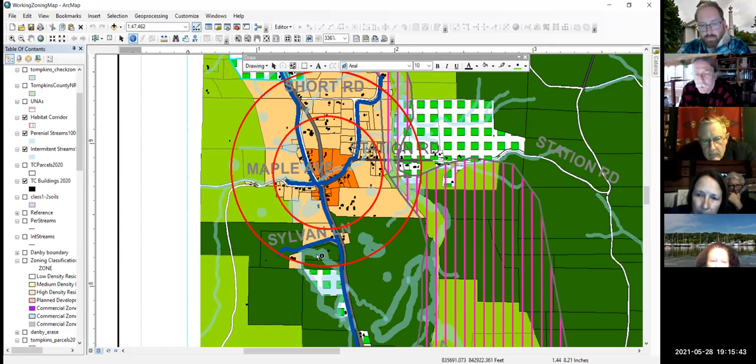In general, properties known to have conservation easements, were they singled out for dark green or just merged into whatever? No, we're not changing the zoning based on easements, only ownership. So if Finger Lakes Land Trust owns the property, it's green, but just having an easement doesn't put it in that zone.